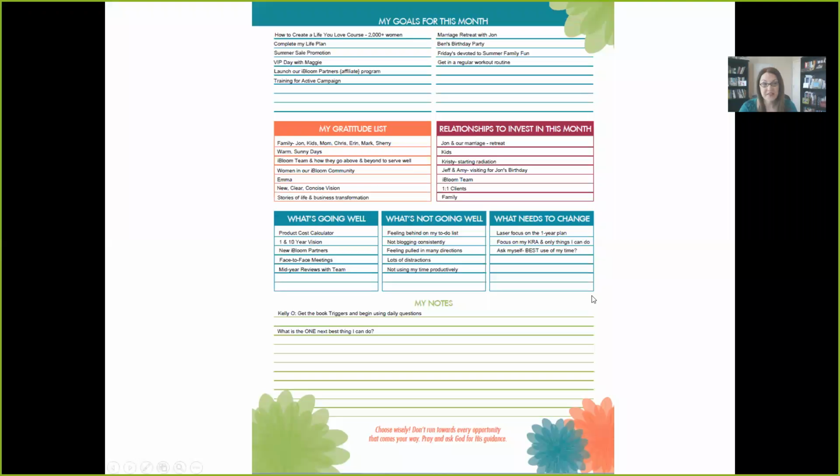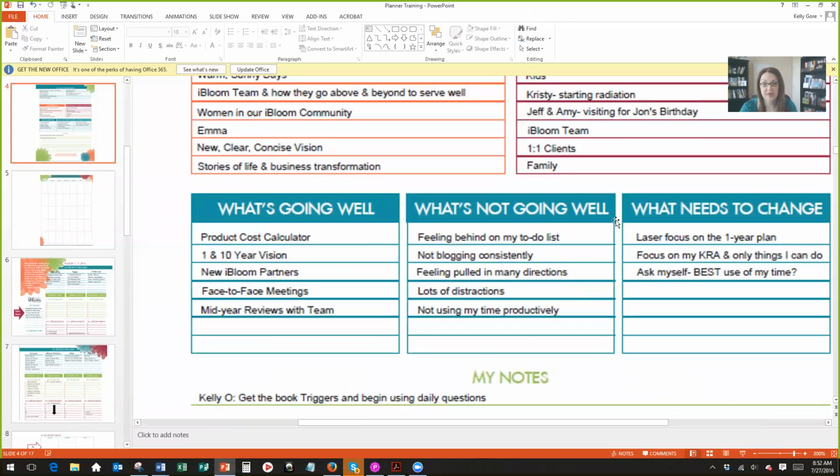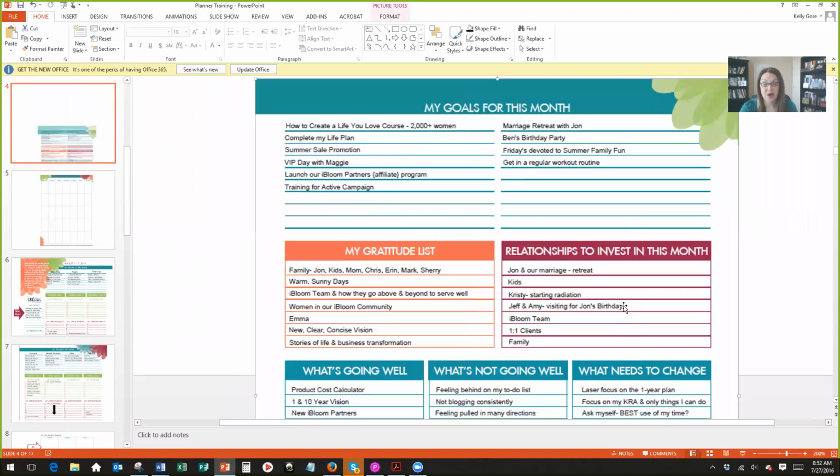All right, and I don't know if you're able to see it on your end. Let me try a different method. Here we go. Might be a little bit blurry. But you can see some of the things that we wanted to work toward.